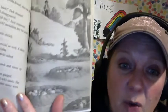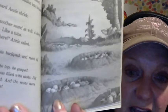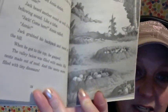Jack, come here, Annie called. Annie! Jack grabbed his backpack and raced up the hill. When he got to the top, he gasped. The valley below was filled with nests, big nests, made out of mud, and the nests were filled with dinosaurs. Tiny baby dinosaurs.